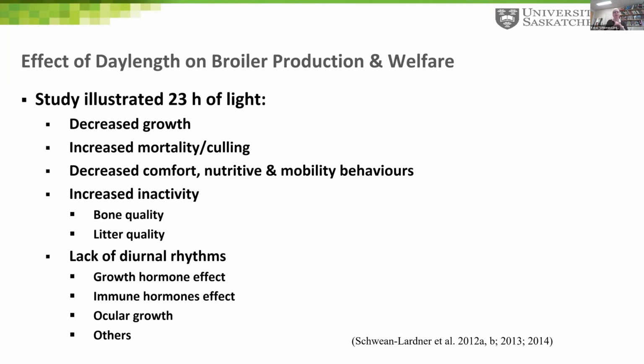But overall, by the time birds went to market, they were smaller when we gave them access to 23 hours of light. So really different than what the philosophy was for why we would use that. We saw higher levels of mortality and culling, particularly from metabolic and skeletal disorders. We saw lower comfort, nutritive, mobility behaviors in birds when they had long day lengths, increased activity, which affected bone quality and litter quality, lack of diurnal rhythms, and that affects growth hormones, immune function hormones, ocular growth, so many other factors.